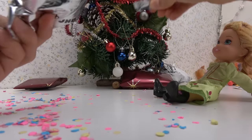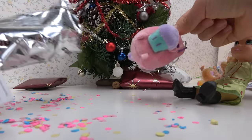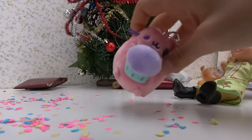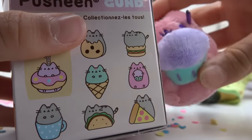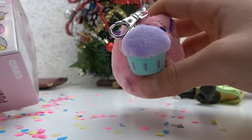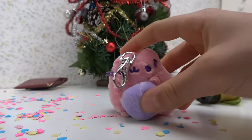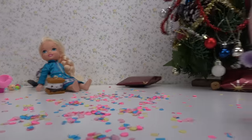And what plushie did we get? No. Oh, Elsa! I got the pink one. Right over here with the little cupcake. Oh, I wanted this one so bad. I wanted a pink one. These three. I really wanted these three. Oh. And I have a cute Halloween one too.